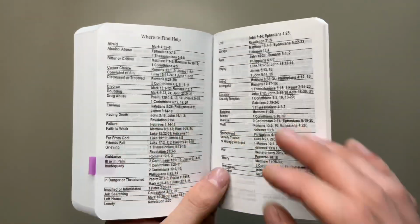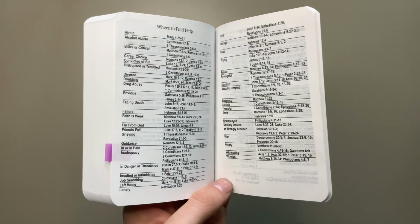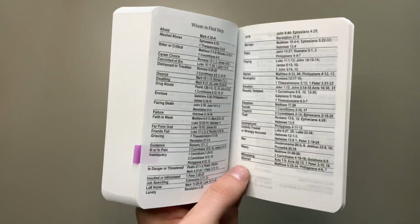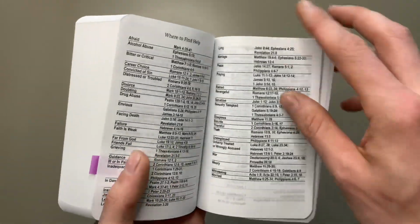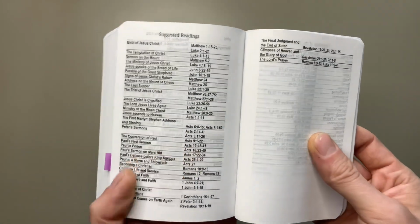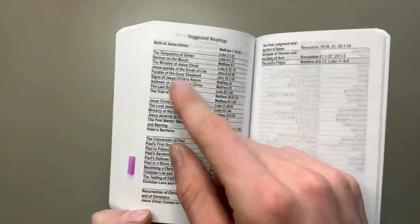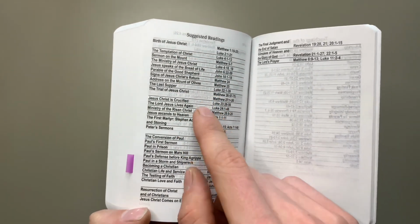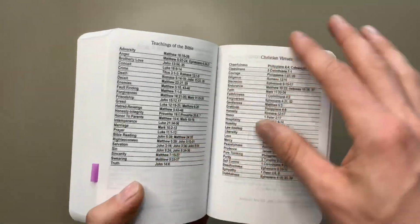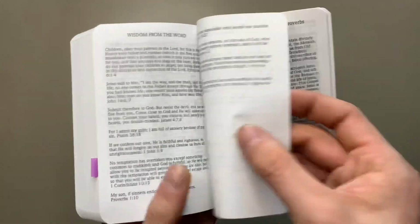There's a where to find help section, and you might notice this as familiar, and that's because the Gideon New Testaments actually have a section like this in the beginning. So that's something that is a carryover from that line of evangelistic Bible. There's a suggested reading section, so you have some different themes, so the temptation of Jesus, the life of Jesus, crucifixion, Paul's conversion, the resurrection, a couple different things. There's a teachings and a Christian virtues reference section.